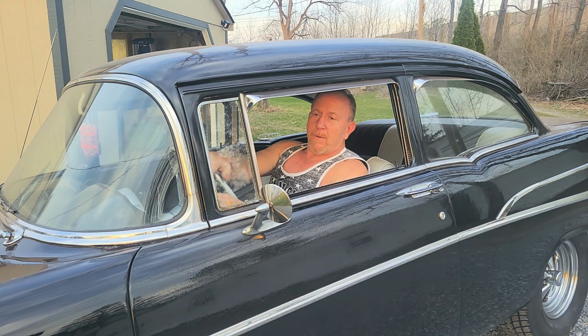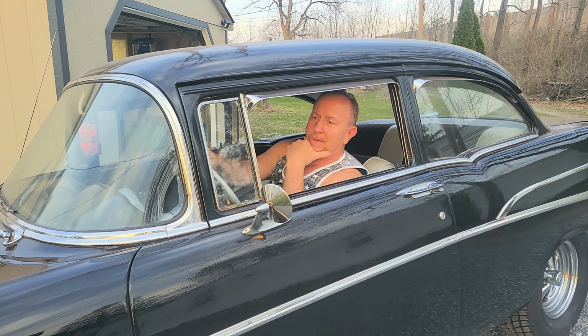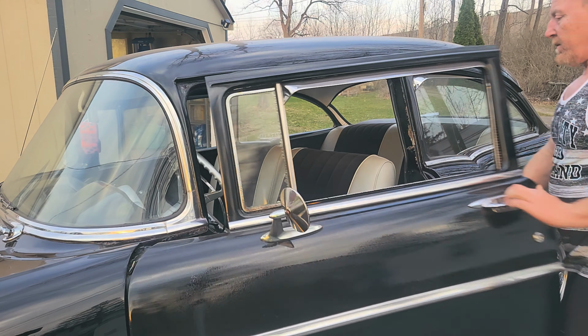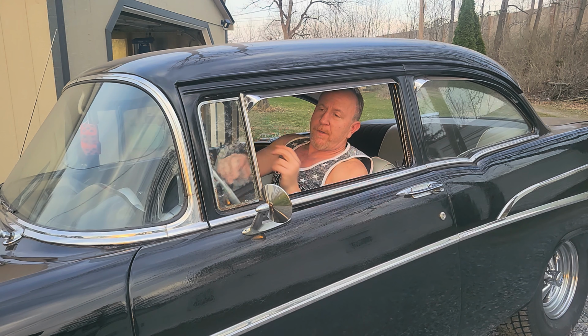But what happened when I got this car done? My dad was a Corvette guy, and he was a fanatic about original stuff. Everything had to be original. Let me take a break. Okay, so anyhow, my dad was an original fanatic.